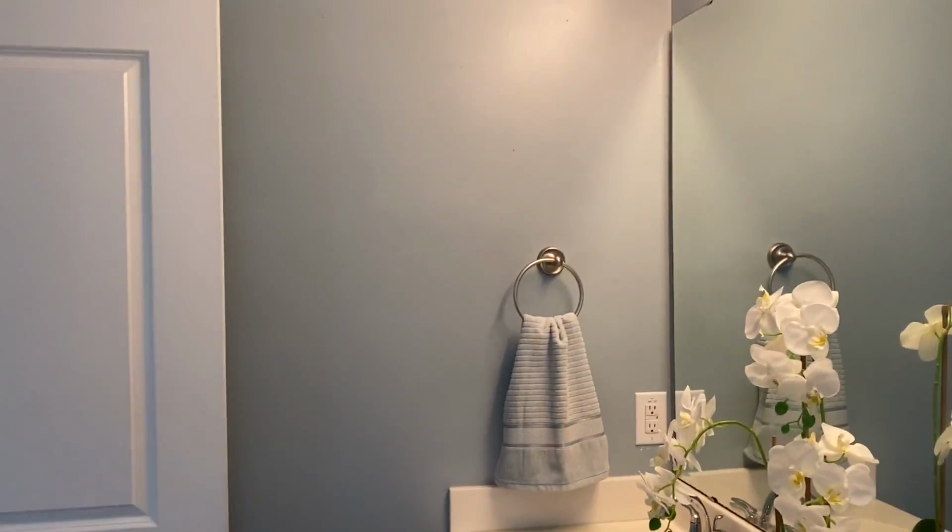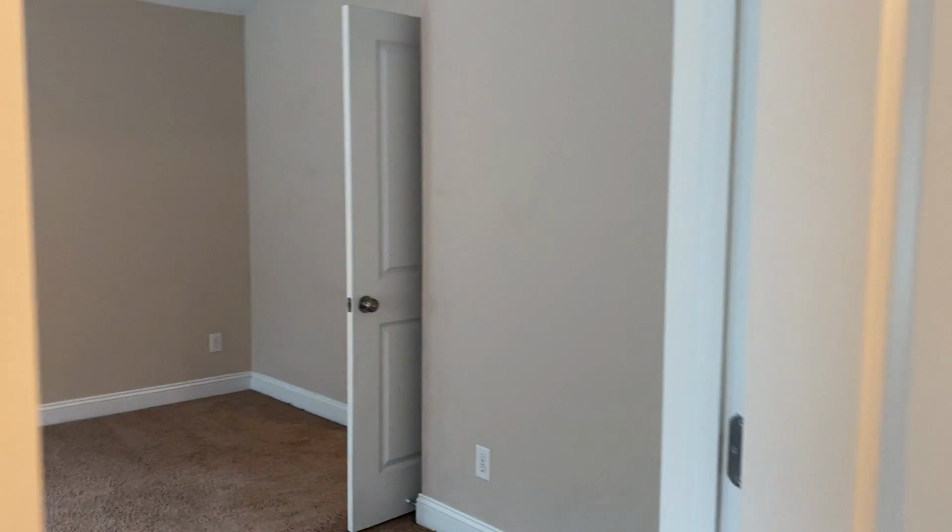This color is a very soft bluish gray. I don't know how well that's going to show up on the video, but very nice. Much better than the last one.